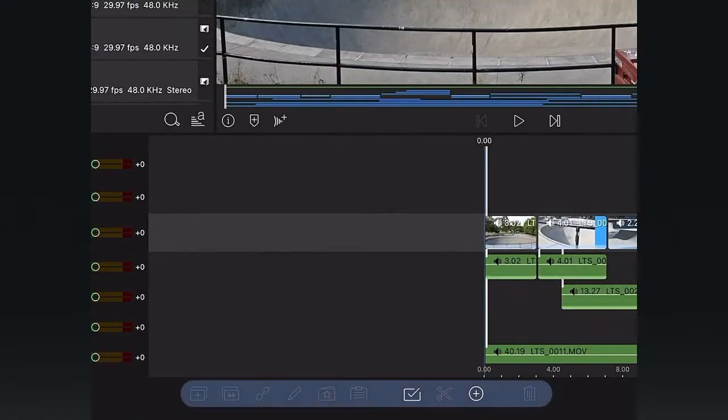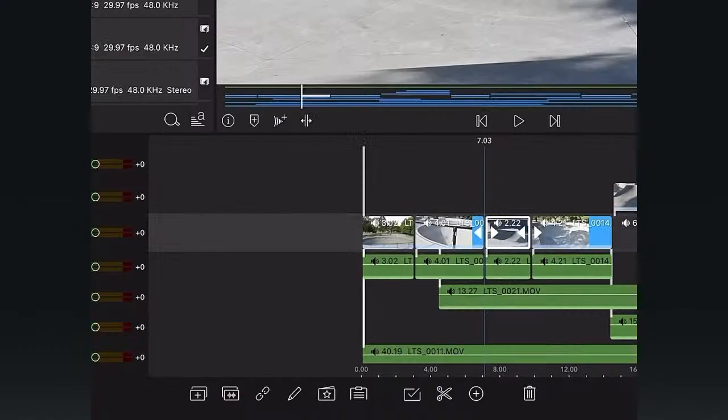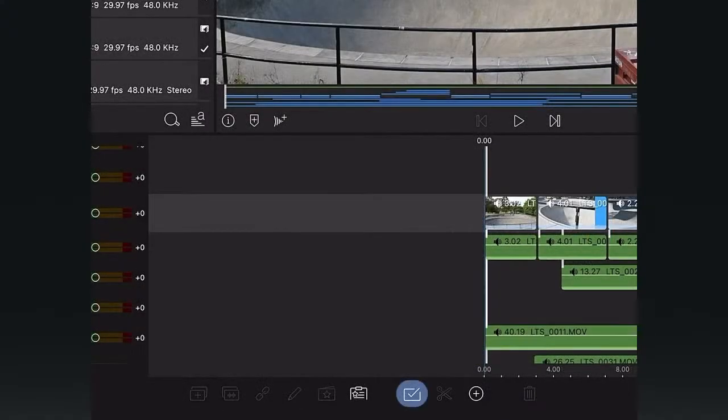Selecting a clip gives you access to more options on the toolbar below. Some highlights on the toolbar are the clipboard button. Here, you can copy and paste clips, or you can copy and paste attributes from a clip. Next is the multi-select button.